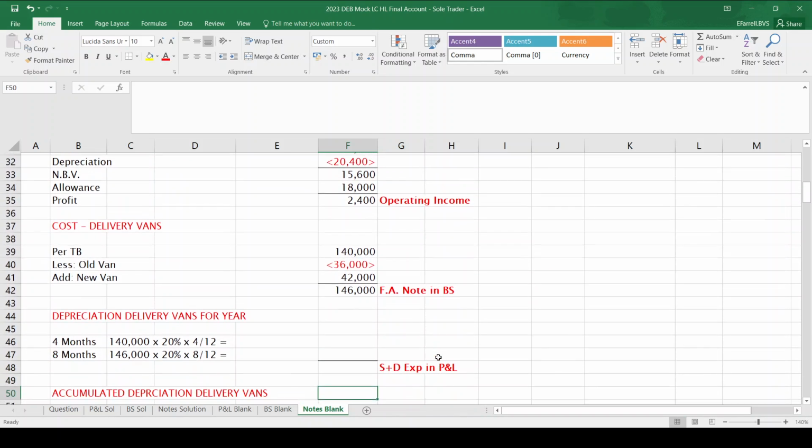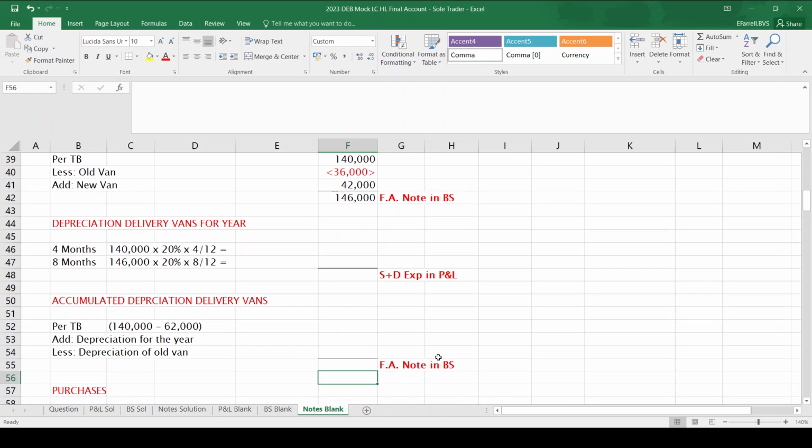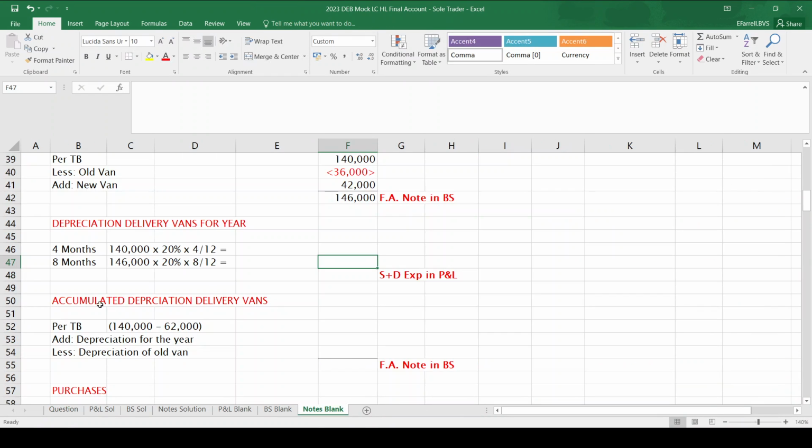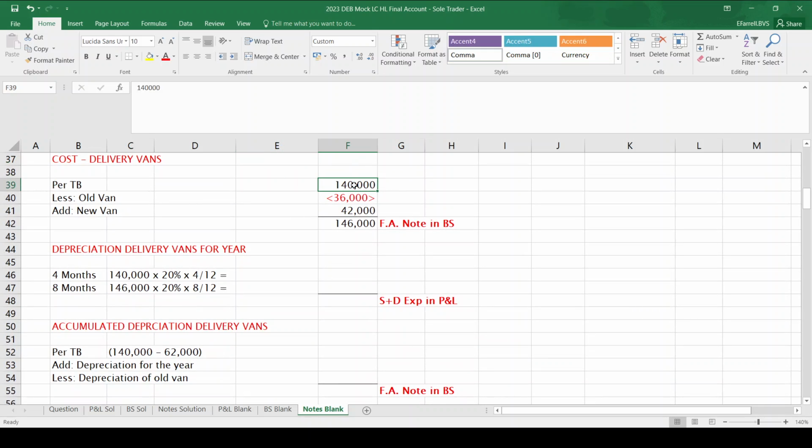So that's 3 of the notes done. The next 2 notes are to do with depreciation. We need to work out the depreciation of vans for the year. And then when we have that done, we can work out the accumulated depreciation of vans. So to work out the depreciation of vans for the year, first of all, we need to see when we bought and sold the van. So that happened at the end of April, so after 4 months. So when we're working out the depreciation, we're going to split it up into 4 months and 8 months. For the first 4 months, the cost was the same as it was in the trial balance, 140,000.